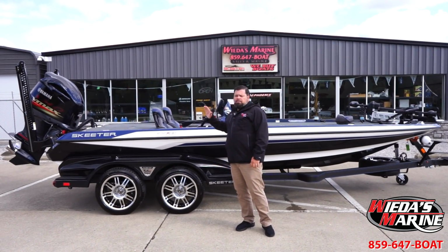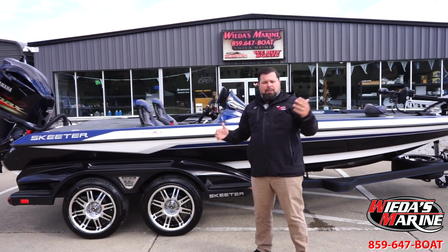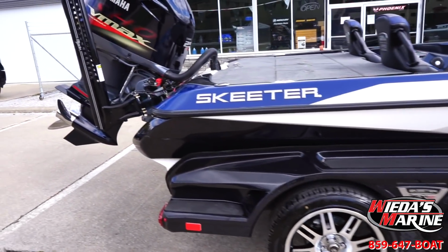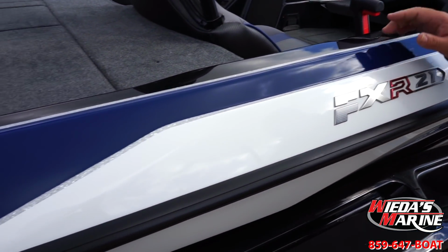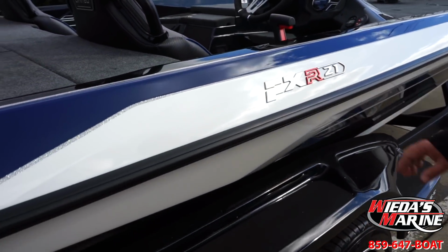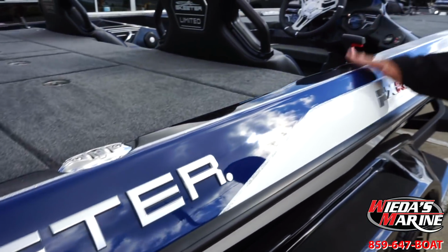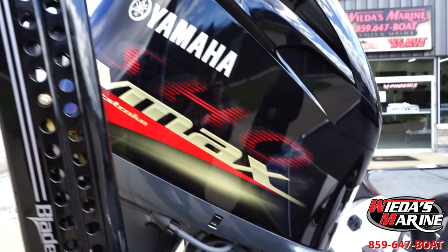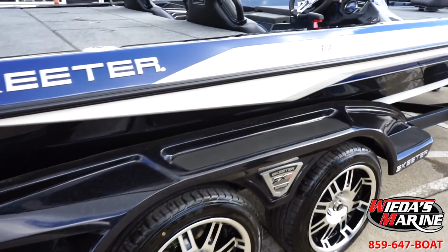Today we're bringing one of the beautiful FXR Skeeters. This is color option 6. Probably one of the best looking ones I've seen Skeeter do in a while. We got a white gel, we got a cobalt gel, and we got one of my favorite stars, Midnight Star. Midnight Star looks black, but it's got holographic flake in it, and it's actually a real dark navy that matches the Yamaha cowling, but it really looks black to the eye. So, FXR Skeeter, what's new for 2021?